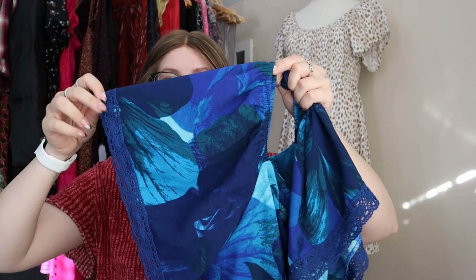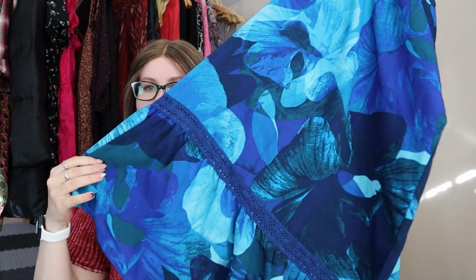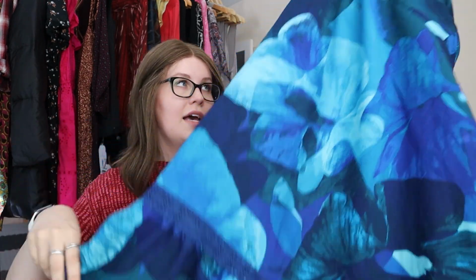It's got nice lace accents at the sleeves and a little tier at the bottom, a little ruffle tier with more lace. Yeah, I have no idea what this one will go for. Honestly, I don't even know what this really retailed for. It's called the Bustier Long Midi Dress. Yeah, this one's gonna need some more research, but I got it new with tags.